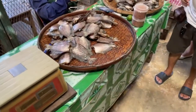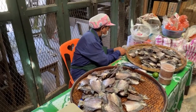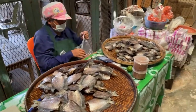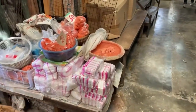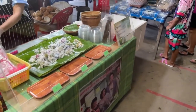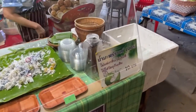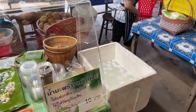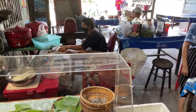All right, let's get some fish. If you feel brave enough, come here and buy a couple little sunfish. She'll be happy to sell them to you. Looks like she's taken some of the fresh coconuts, shaved it, and then has a little sweet on the inside. Looks like the lady back there is cutting the coconut.